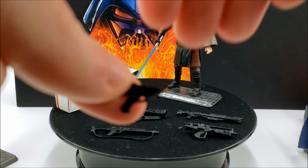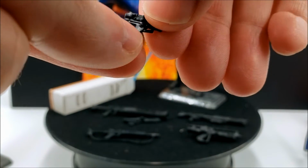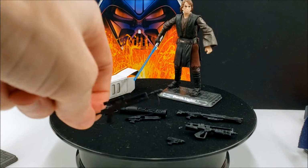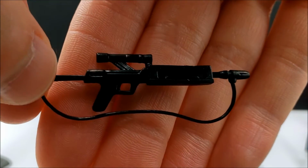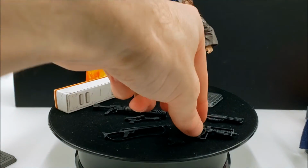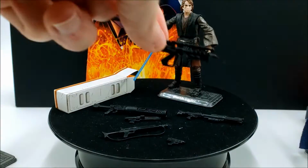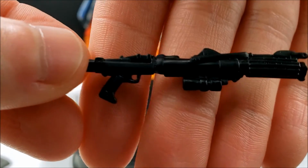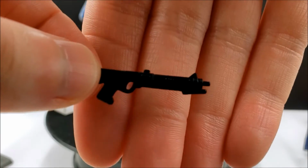So we have the DC-17 pistol here. Nothing unique about that, but it's nice to have an extra. You do have the droid sniper rifle, which came with the aerial clone trooper and the Revenge of the Sith line. Another nice weapon. Battle Droid Blaster. Always nice to have those. And the DC-15 rifle. The other DC-15 rifle here.